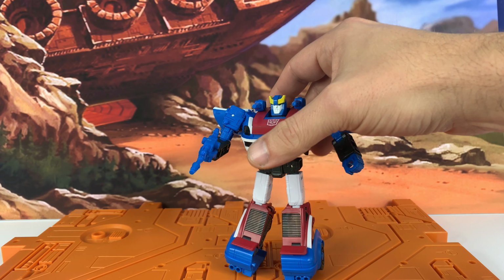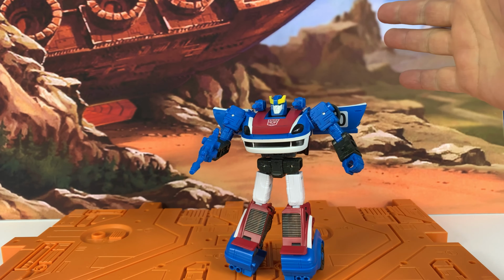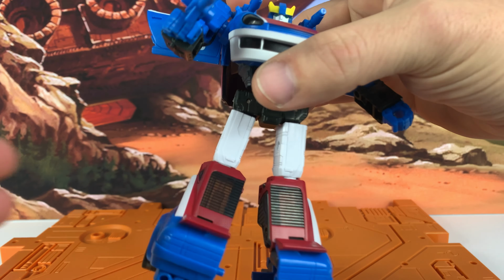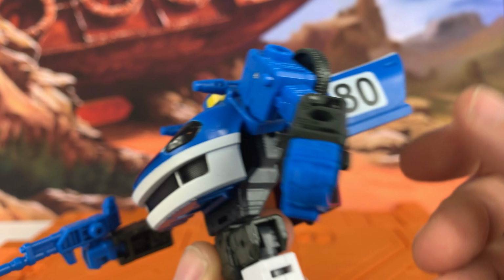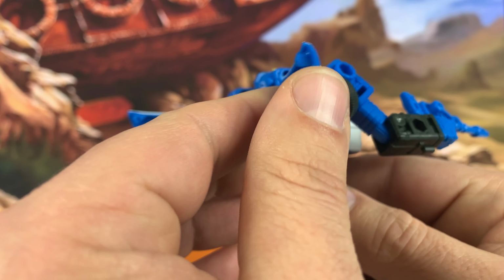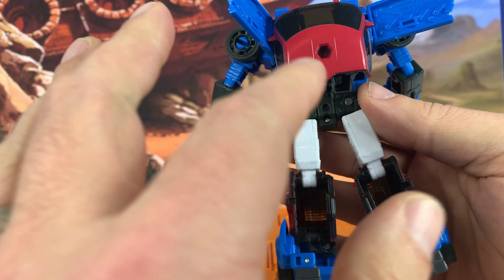One thing I will say that I've seen is that the guns tend to be a little brittle. I've seen a lot of people breaking theirs about the middle way of the barrel here. But overall, I think this is really a great figure to add to your collection if you haven't. Car mode looks great. Tons of detail. There is a little bit of hollowness here, but that's part of the transformation.